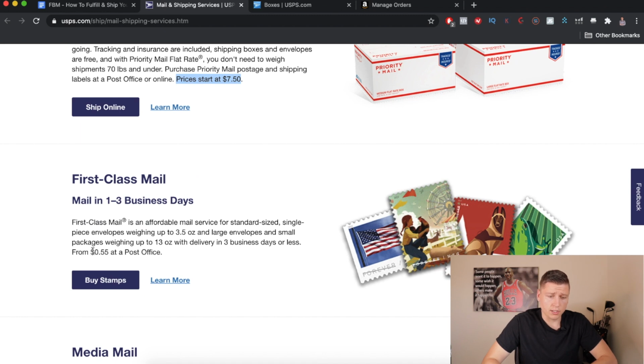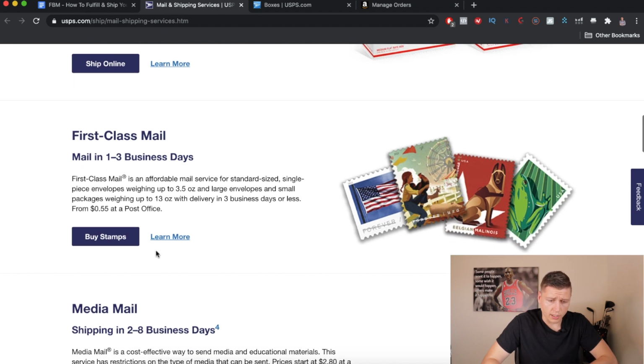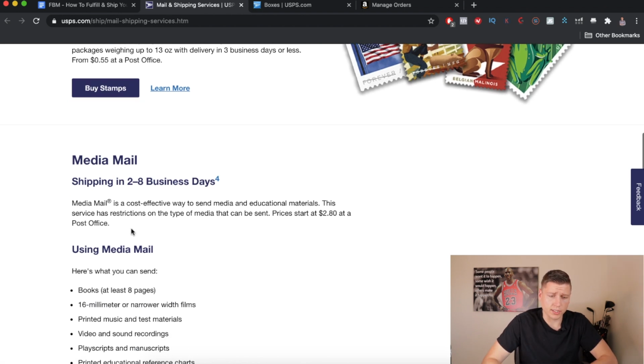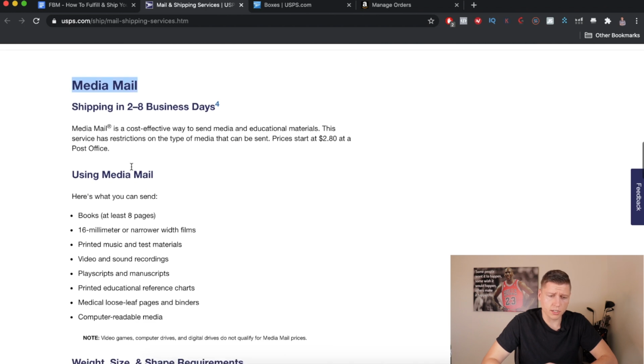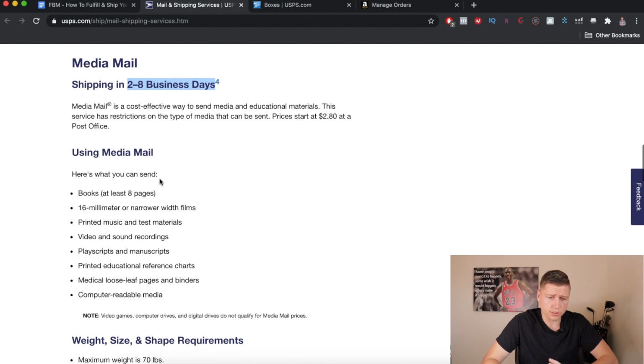First class mail, from 55 at the post office. This is more your mail with your stamps, it looks like. But you can go ahead and buy stamps right there if it fits in an envelope or anything like that. But for most cases, we won't be using this. Media mail, this is one I was kind of interested in. Looking at it was right up there with the cost of the first weird one I saw there. But shipping in 2 to 8 business days, so we're kind of in that range.